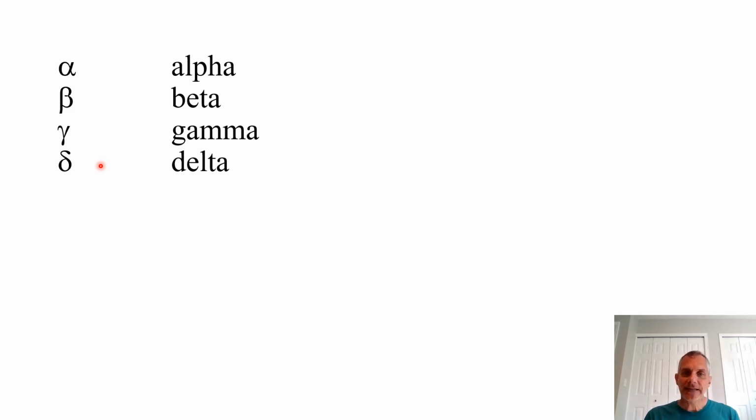You will be expected in this class to know the letters in order from alpha to omega. You'll be expected to recognize the symbols. I won't ask you to write out the symbols, but when you see any one of these 24 symbols, you should be able to know what letter it is. And you should be able to spell them out in Roman letters. For example, alpha is A-L-P-H-A.